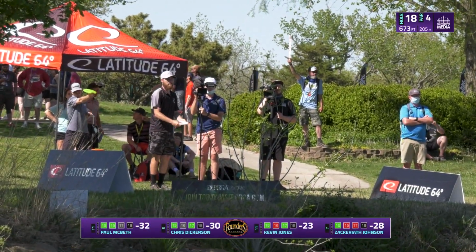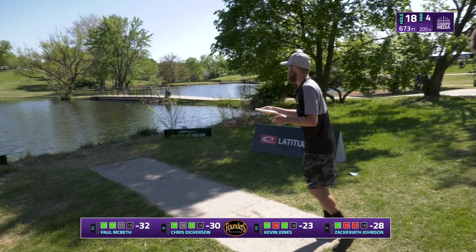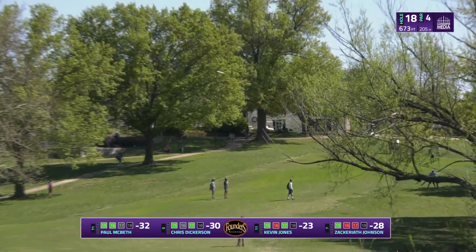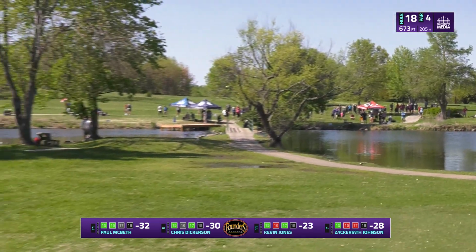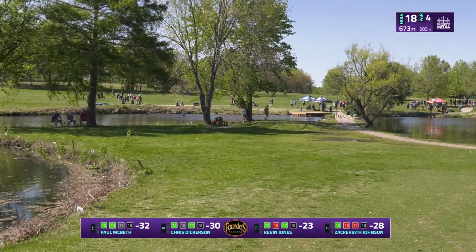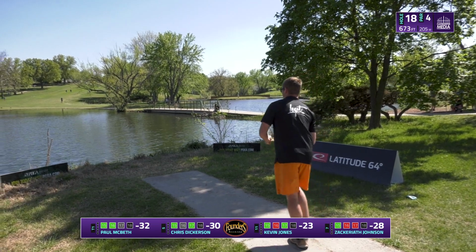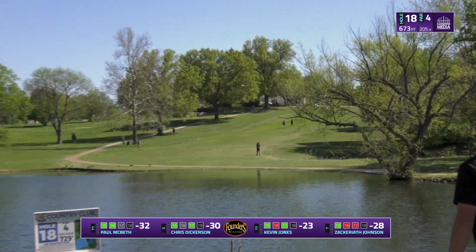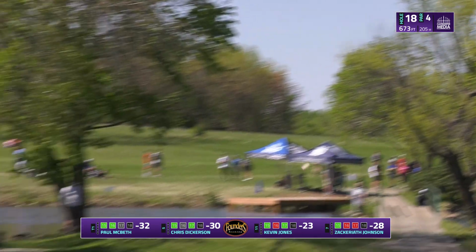There's a shorter forehand hyzer over to where the drop zone is, or the women's tee pad, which it looks like Chris is going with a backhand over there. It's such a difficult turnover shot, but places it very well, and he's got about a 400-foot hyzer into the pin from there. Yeah, I feel like over time, this has become the play.